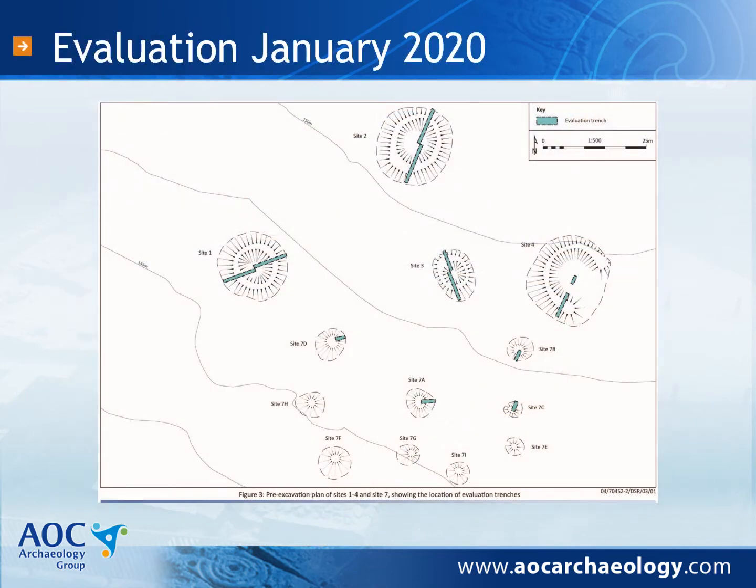In January 2020, ahead of the main phase of excavation later that summer, we undertook an evaluation of the site, which was conducted purely through hand excavation. The trenches outlined on this map were all hand dug and were a maximum of 75 centimetres to a metre wide, purely aimed to give us a very quick snapshot of the structures themselves, what they were composed of, how well they were preserved, and where possible to retrieve preliminary dating evidence.